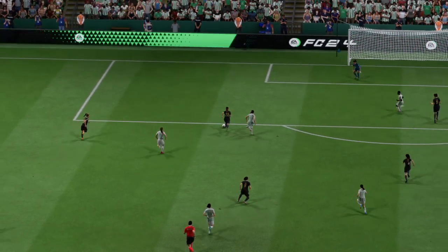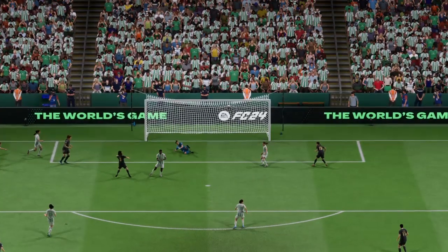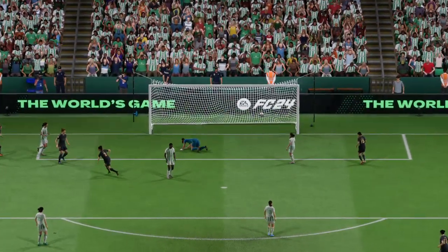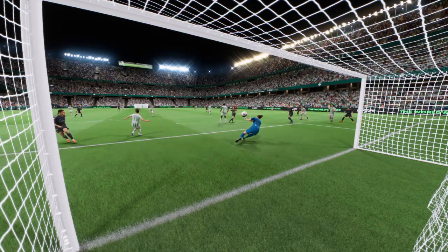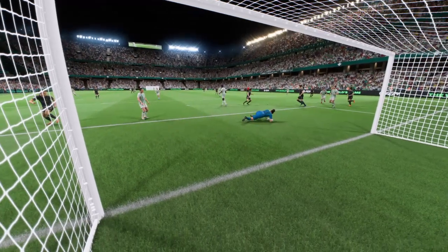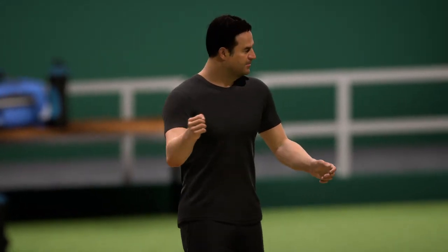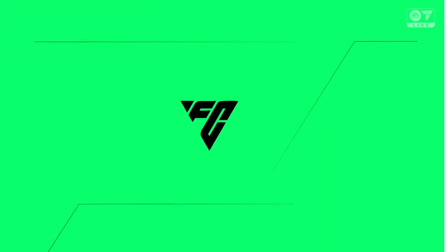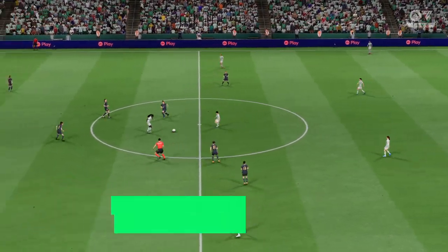Well, here we can see it again, and a simple finish it may be, but it's all about the movement in the box, just to find that yard or two of space. That's what makes it an easy finish in the end. One nil then, as we get started again.